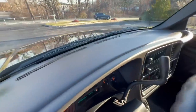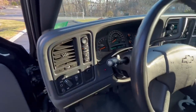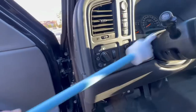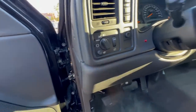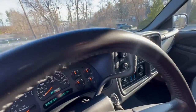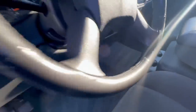Dashboard is in phenomenal shape. You have, like I said, push button 4x4, auto 4x4. This is for your rear bed light, thumb wheel for the dimming, dome override, headlights, etc. Beautiful leather wrapped wheel. You can see the grain in that wheel. The leather stitching is all in great shape.